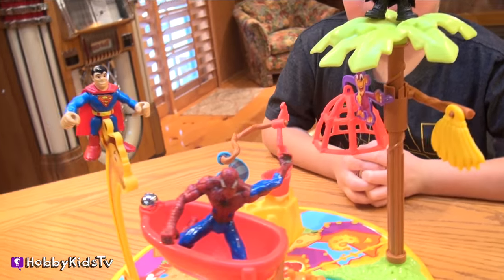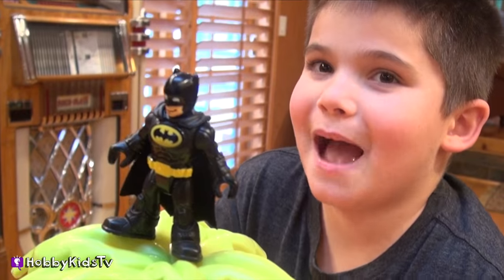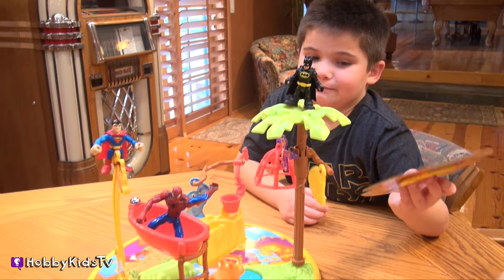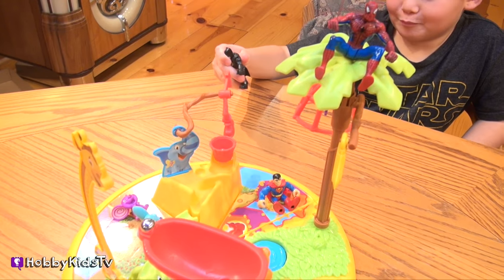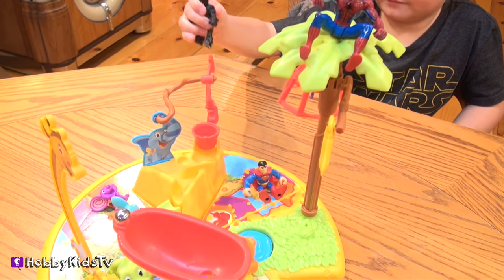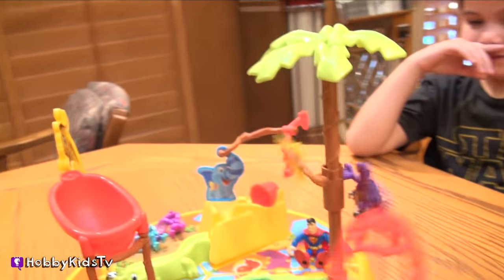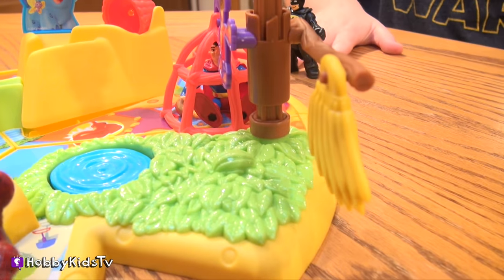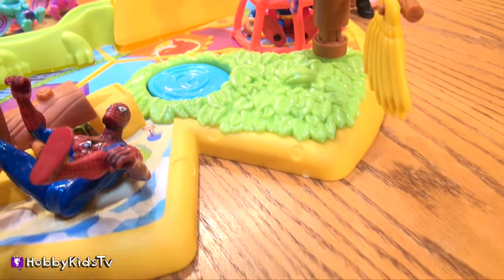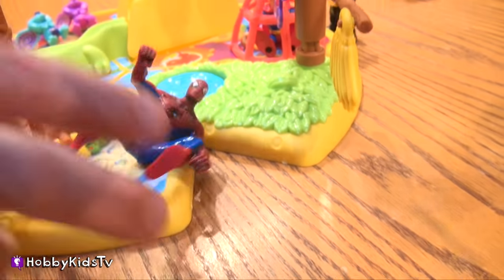Superhero trap. Uh-oh, we've got Superman, Spider-Man, and Batman. Are you ready for the superhero trap game? What do you do now, Batman? That is so funny. Ha ha ha. I'm gonna lay down here and I think I'm gonna sit in the kiddie pool.